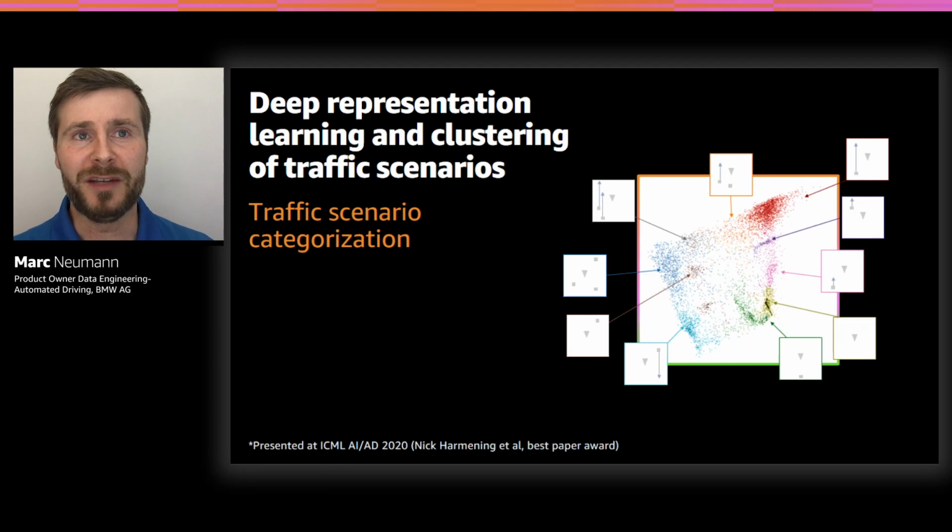You can think of many more analytic use cases with the collected data. The cut-in analysis is just one of the more simple ones. It focuses on a specific simple driving situation. Let me just quickly show you a more complex example without going into much detail here. It is about gaining an understanding on the different types of scenarios that can occur. This can be approached in two ways.